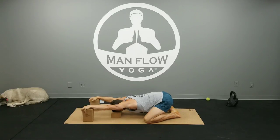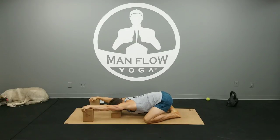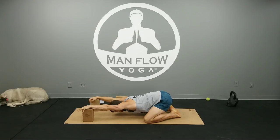So I'm stretching through the chest, but again, not just stretching through my chest, I'm also engaging my upper back muscles. So I'm feeling the muscles between my shoulder blades working here as I pretend to lift the blocks off the ground. Abs stay tight, and you might not need this block if you feel like your forehead can go down. So now mine can go down.